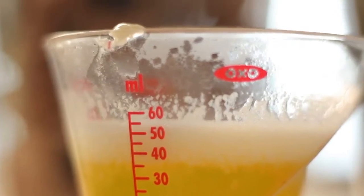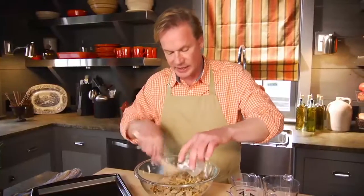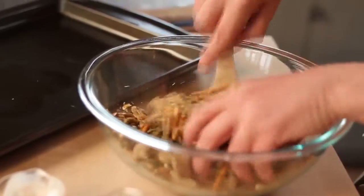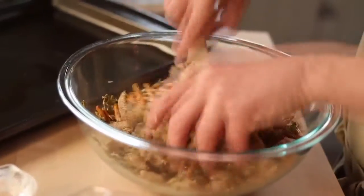All right, now to this, you're going to take some melted butter. And what I have here, melted it, and it's 3 tablespoons. And you just want to pour that in and cover it evenly and just blend until it's all mixed together like this, okay? Look at that. Probably looks like autumn, doesn't it? Now, you've got your base. The butter adds some flavor, but it also allows all these other ingredients that I'm about to add to attach to the seeds, the pretzels, and the cereal.